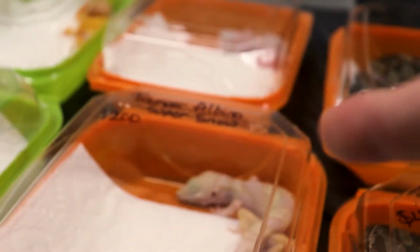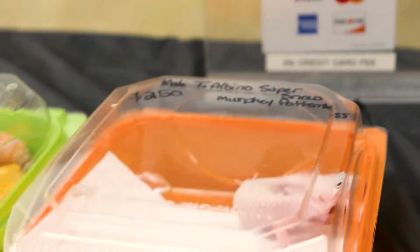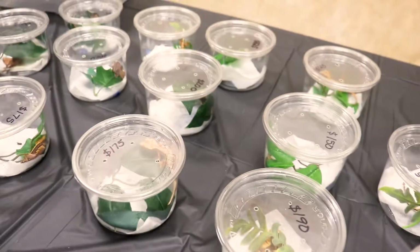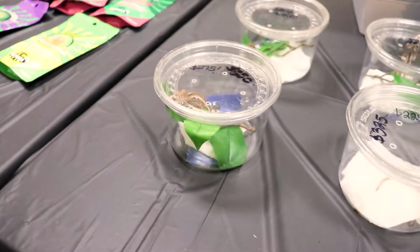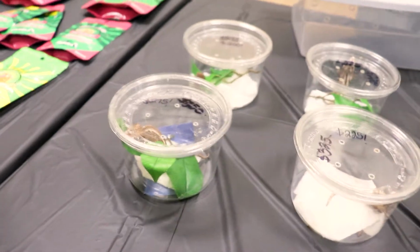Yeah, albino baby. The albino, this one? Oh, that one's more cute. That is so cute. Because we just got a leopard gecko about a week ago. The crested geckos and the gargoyles are nice because they don't have to have the heat or the light. And they don't eat bugs. These small bags of food will last a baby like 6 months. Really? Yeah. So are these all gargoyles?